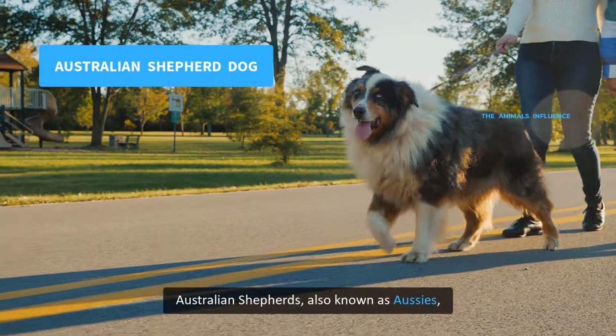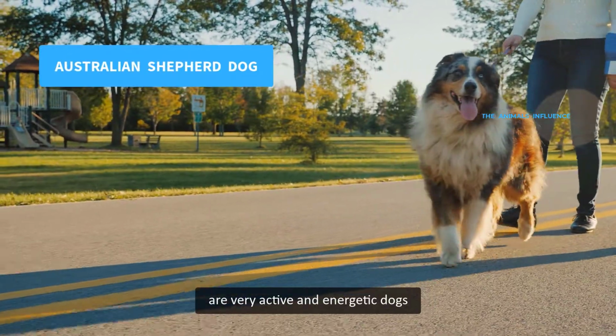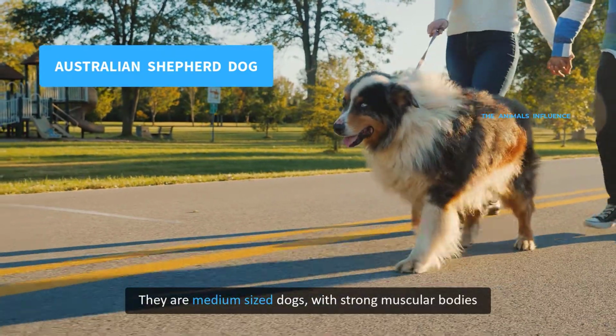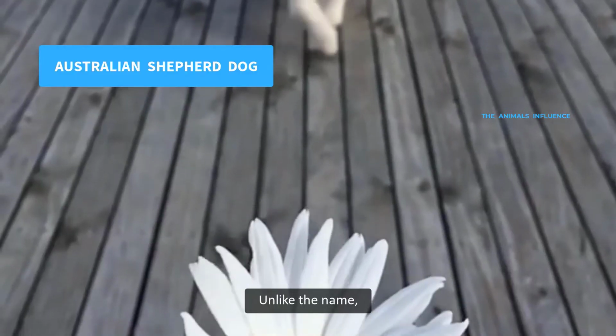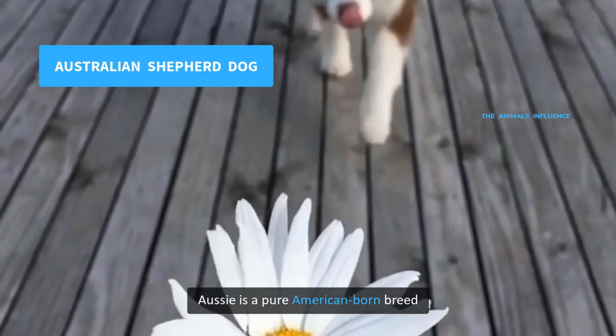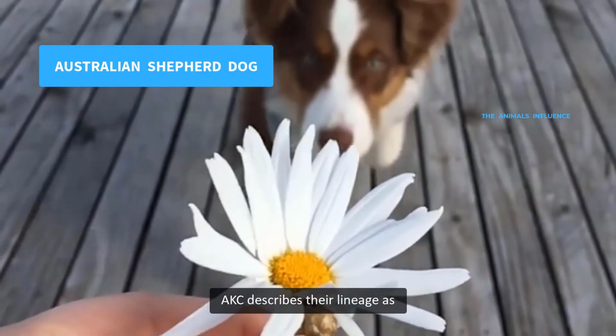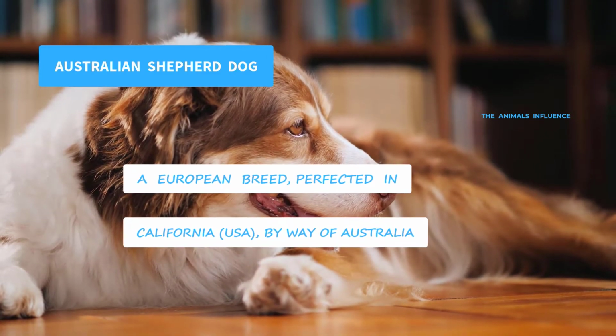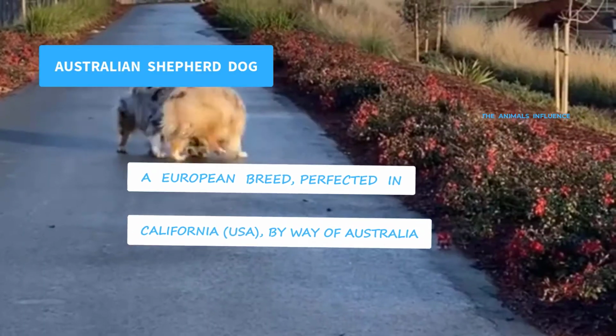Australian Shepherds, also known as Aussies, are very active and energetic dogs. They are medium-sized dogs with strong muscular bodies. Unlike the name, Aussie is a pure American-born breed. American Kennel Club describes their lineage as a European breed perfected in California by way of Australia.